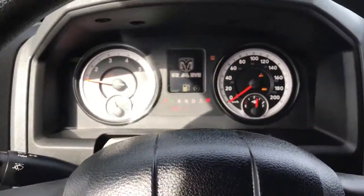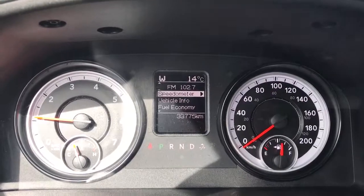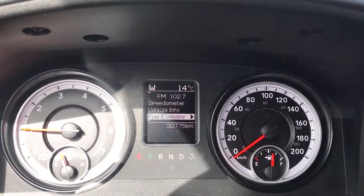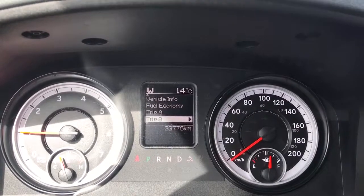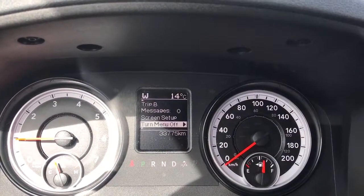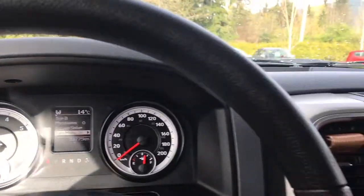Up above in the dash is where you'll see any important messages. There's also a menu you can toggle through: speedometer, vehicle info, fuel economy, trip A, trip B, messages, screen setup, and you can also turn your menu off. These also all have submenus.